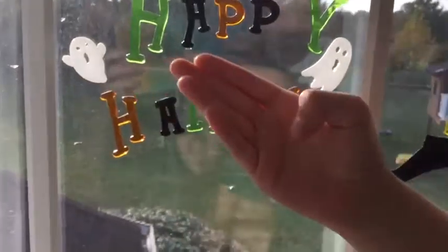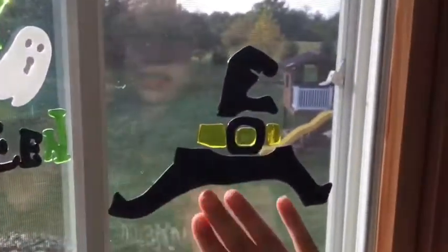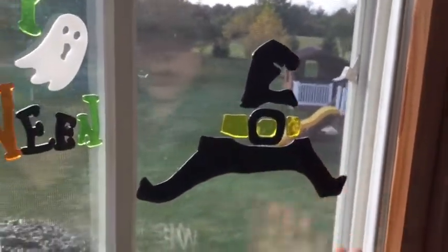We have this one that says Happy Halloween. And then a witch hat. And I know it's not perfect, but it's the best we can do, guys. So next, I think we can figure out a spot for this.